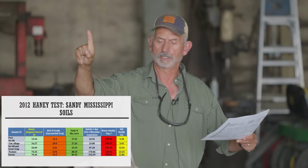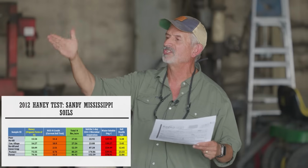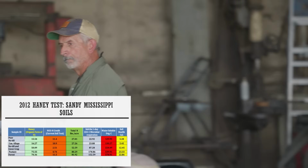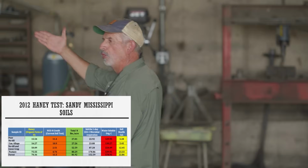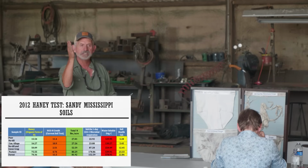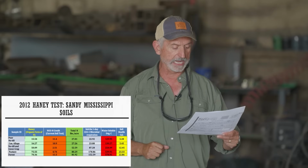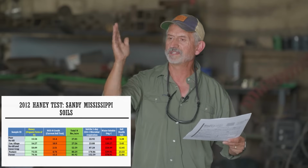So poor no-till, no cover crops. When I mean poor no-till, crappy no-till, corn and soybean. No rotation, no covers. 15 pounds in the organic form, 11. Oh, guess what? The Haney says, no, you got 27 pounds, not 11. Look at the green column. We're giving you that test. We're going to give you credit for another 15 pounds you never got credit for. Look at conventional till. Same. 16 plus 10, 27.